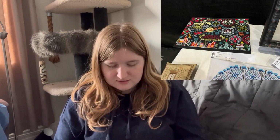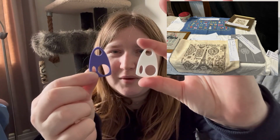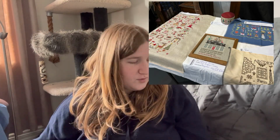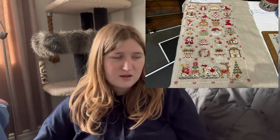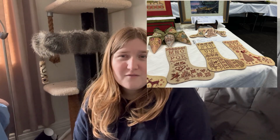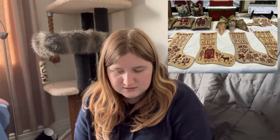So also while I was at the retreat, I was selling some thread drops, and so here is a purple one and a white one, just what I had handy. And for anyone watching, thank you for the support, and I hope they do what you need them to do. I met a lot of amazing people and saw a lot of amazing projects and things like that, and I will be putting some pictures in at the end.